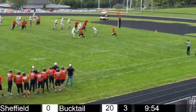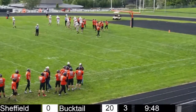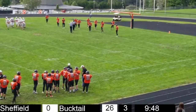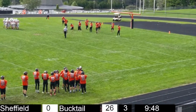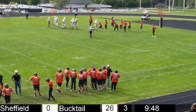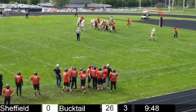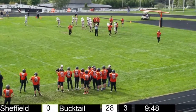Pence throws. Fantasky has it. Evades one tackle. Scoots into the end zone for the Bucktail touchdown. That is number 4 on the afternoon for Fantasky. Buck's going to line up to go for 2. Give is to Pettengill, and he plows in for the conversion. Pettengill for the conversion run.